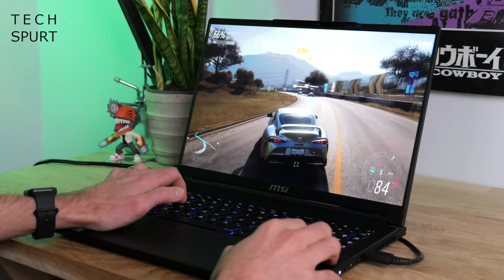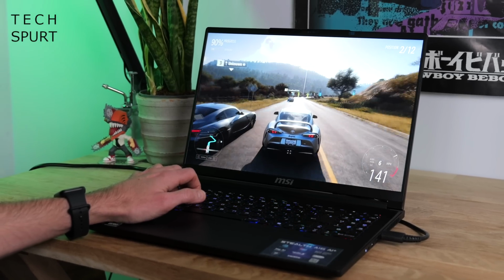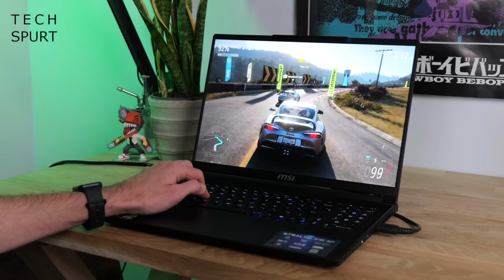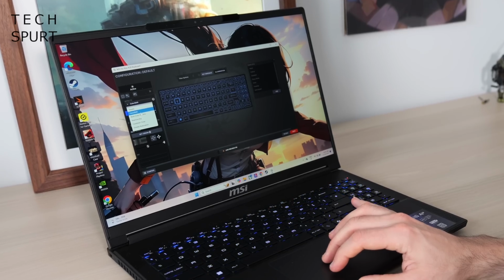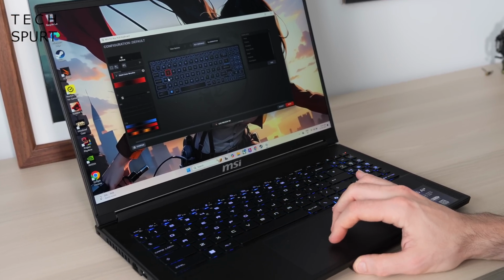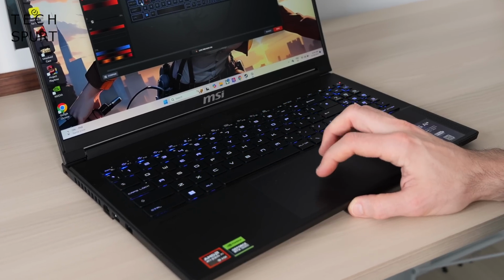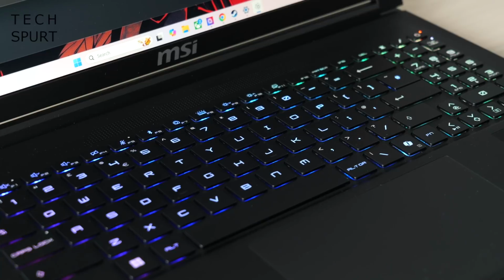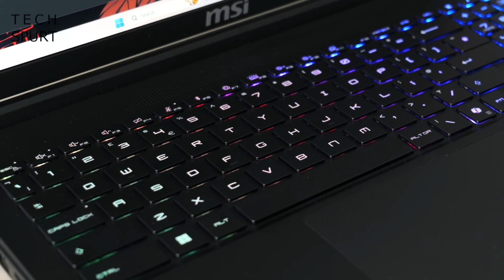And likewise, the audio gets a massive spurt of approval too. You've got yourself a Dynaudio sound system with dual 2-watt stereo speakers backed by 4 2-watt woofers. So while you can plug some headphones or a headset into the Stealth A16, frankly, it's not necessary. As for that SteelSeries keyboard, well, it's reasonably firm, and you've got full control over the RGB lighting as well on a key-by-key basis. And you can fully customize each individual key's color right here in the SteelSeries GG app.